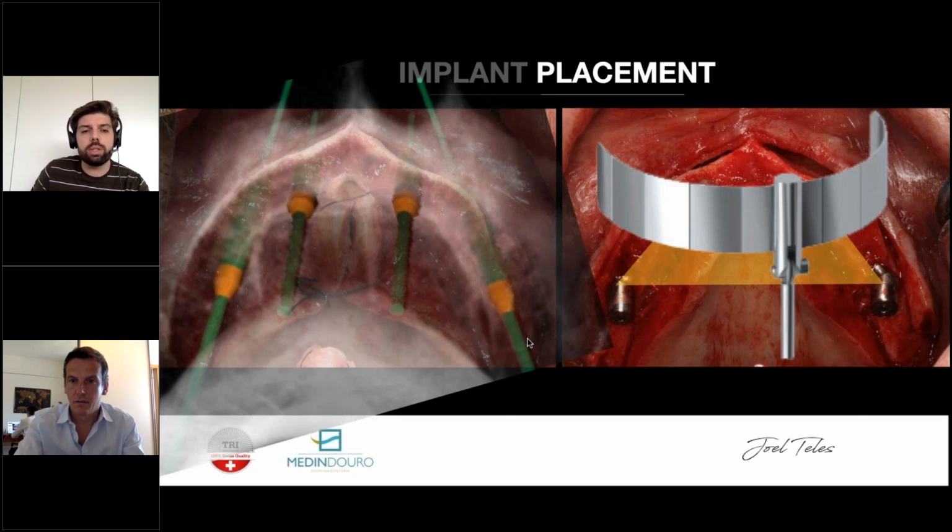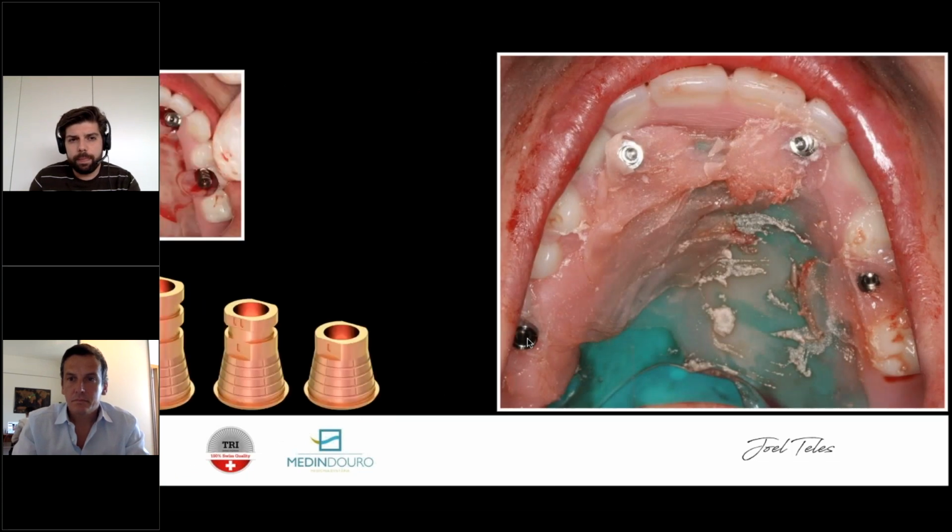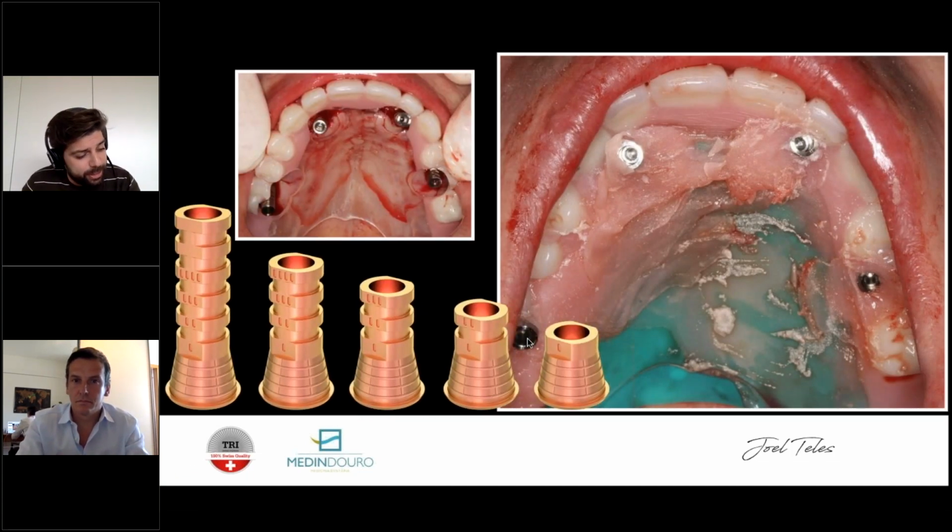After a while, you'll see what I mean. You end up not using it because once you're starting your planning, you're already drawing in your bone where you need your implants to be, and it's easy for you to understand the inclination that you need. A lot of questions about this.